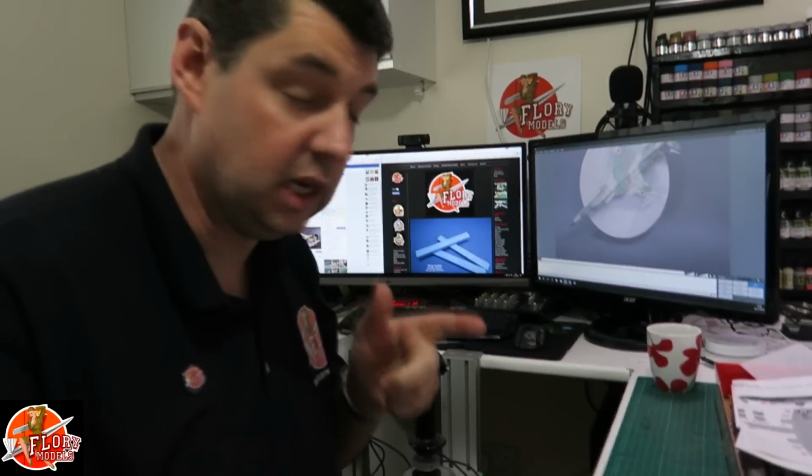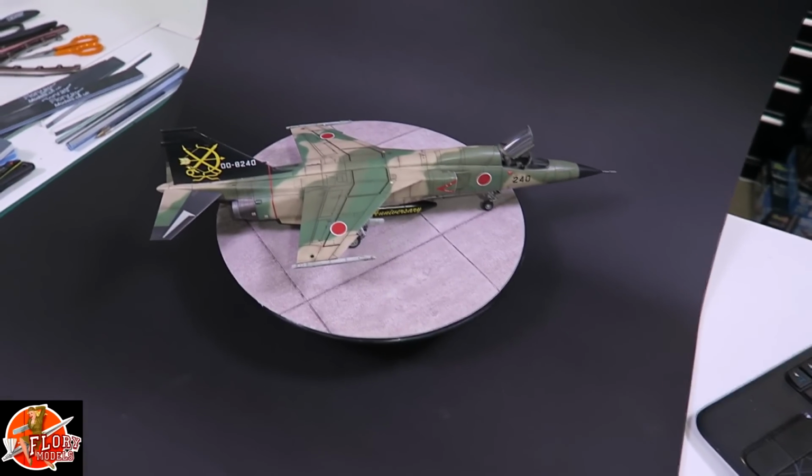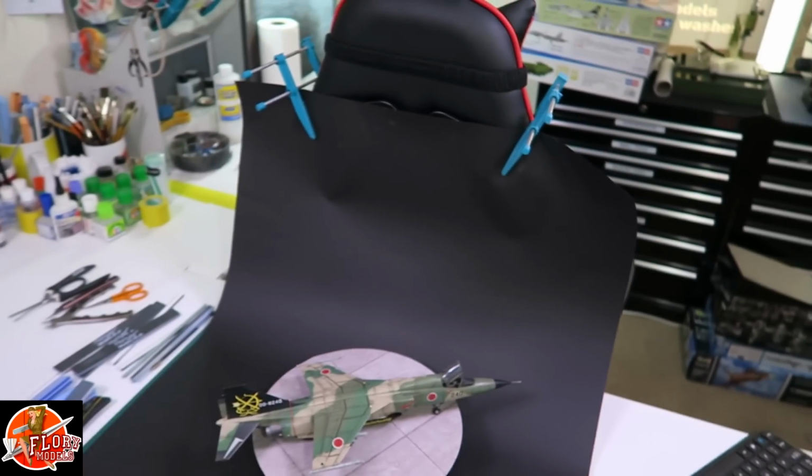Okay, so that is up onto Facebook. I've just done a sneak peek up there. That is my setup. We spoke about this the other week and covered it. It is literally just as simple as a sheet of paper stuck to the back of a chair, but like everything, it's all to do with light.